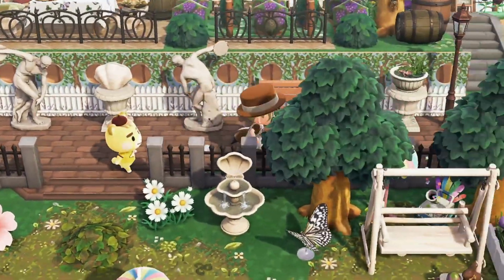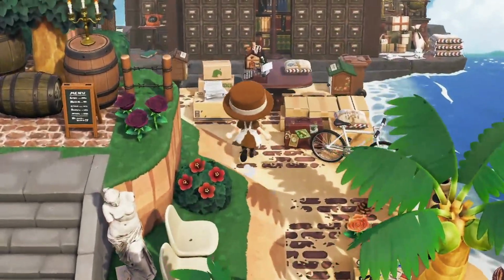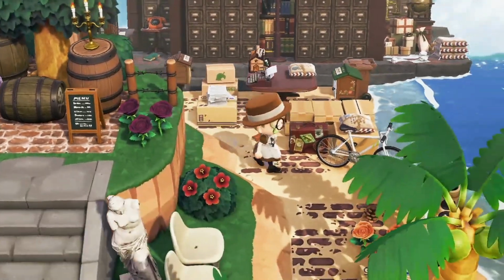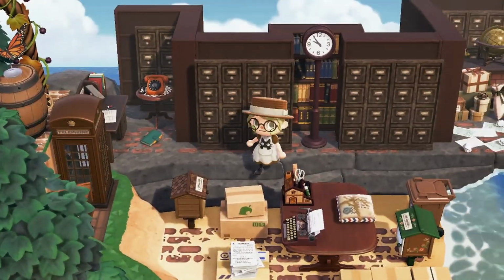Oh, Marcy, how did you get here? How did you get here? Transportation? Teleportation is what I'm trying to say. Oh my goodness, look at this. Is it a library? I think so. I meant a post office. I said a library, honestly.